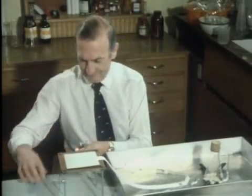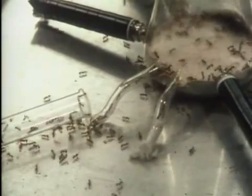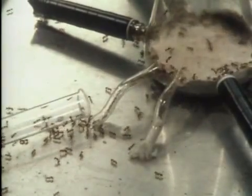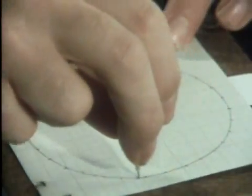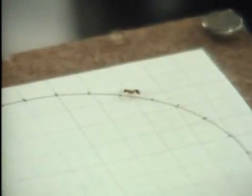It was here the scientists did something extraordinary. They took that empty phial and tried its invisible contents on the ants. They drew a circle with their load of nothing, and look what happened. You couldn't see it, you couldn't detect it, but the ants followed it blindly.